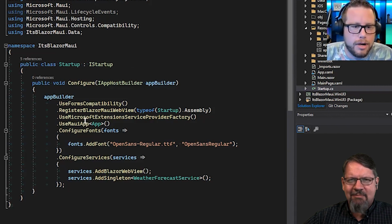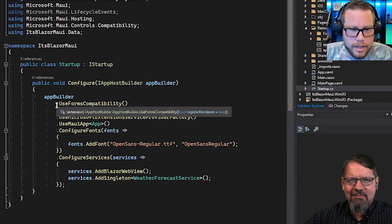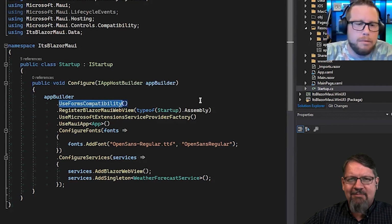And so a lot of the things you could start to mix and match in the future if you want to from other implementations that exist. That's great. So we've got a host builder here, and there's a few things going on in this sample. We've got this forms compatibility.